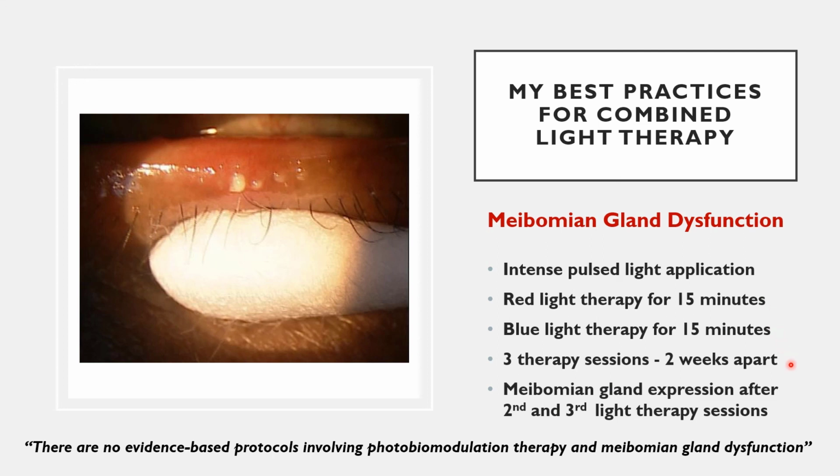Leave her alone. Let that thing calm down. Let it work. Let it percolate for a while. Come back, do the same thing in 2 weeks. Let it simmer, let it work, do your stuff. Come back for a third session, do it all in 2 weeks. After the second and third sessions, you express the glands after the light therapy. This is maximum, full blown, all out, I can't do nothing else to help you, Miss Jones therapy. And it works really, really good.